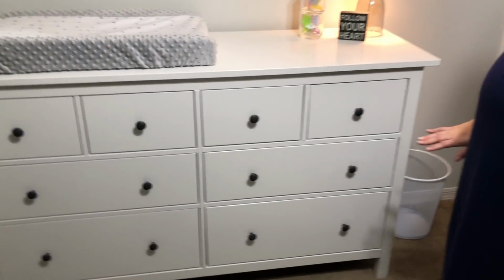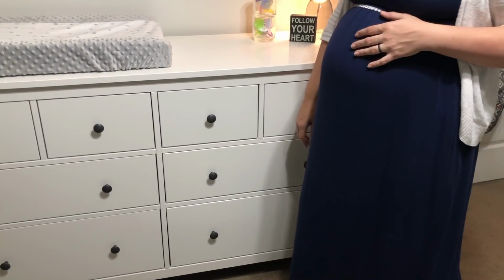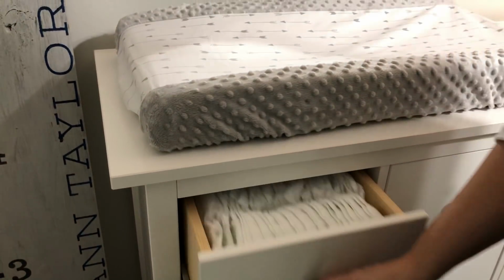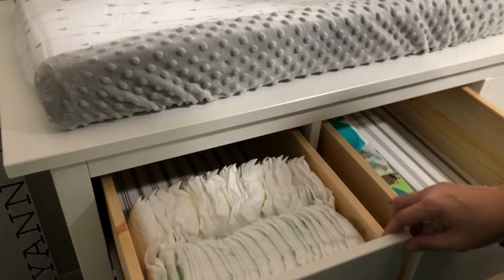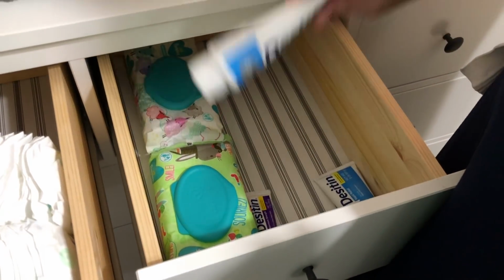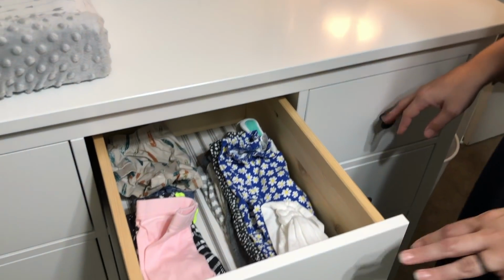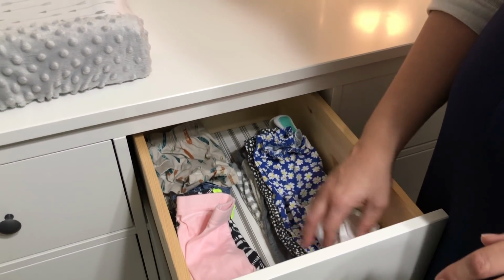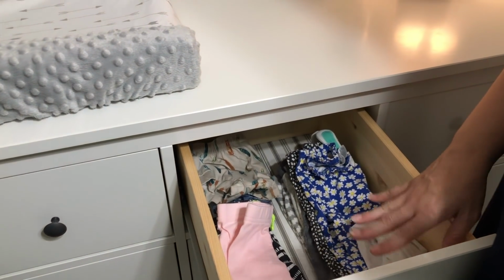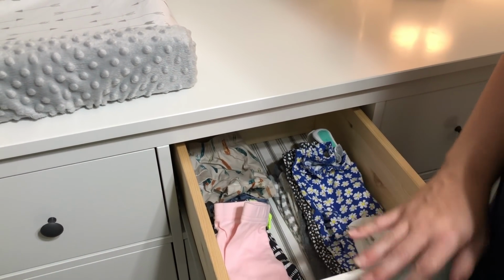And so now we'll just quickly show you what's in all of the drawers. Okay, so last, we're going to go through the drawers really quick. Here's her changing pad, obviously. Right below in these two drawers, we have diapers and then wipes and then some rash cream. And then in these two drawers, I'm not sure why there's a headband in here, but there's just little pants, and obviously I tried to organize it by size, so the ones that'll fit her first are on top.